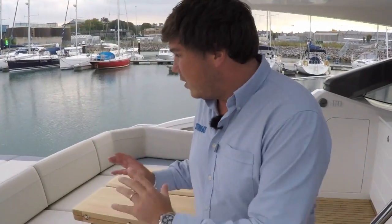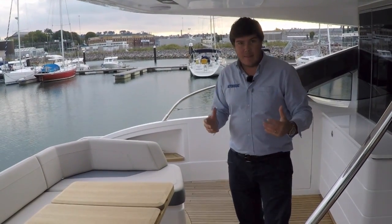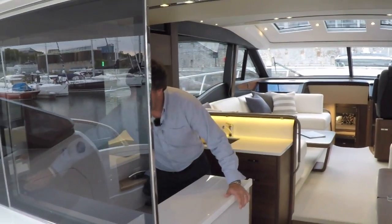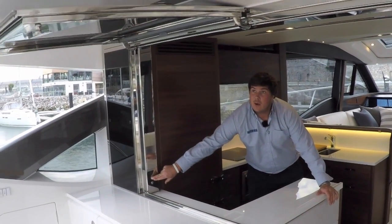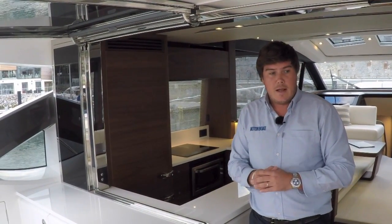And then moving up into the cockpit itself, you have quite a traditional sports cruiser layout really, because you have the seating area and you also have a sun pad, which is a good size, so you're getting the best of both worlds. What's really nice about the S65 is the way that this whole area merges together, because you have no step between the cockpit and the saloon, and what adds to that is this very smart window that's electrically operated, pops up like that. Really nice mechanism, it locks in place, but it means that the galley also becomes a bar to serve the cockpit.